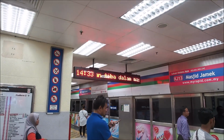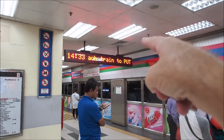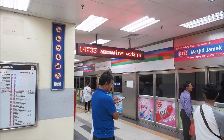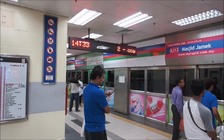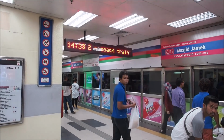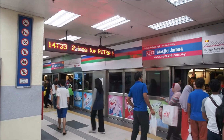I forgot about this little trick to this line, that they have 2 coach trains, like you saw on the sign, and they have 4 coach trains, and you never know which one is coming next. And when a 2 coach train comes, I always skip it because it's too crowded, too many people get on, and there aren't enough coaches. So I just let it go, and then I wait for the 4 coach train to come next.